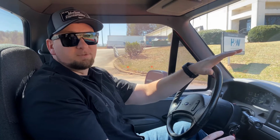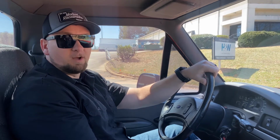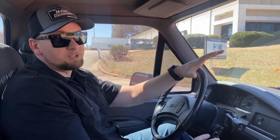We've got something special today. We've got a 1993 Ford F-150 SVT Lightning. And let me tell you, this is a special truck. Ford came out with this truck to compete with Chevrolet's 454 truck. And this thing blows that one out of the water. And I'm a Chevy guy.